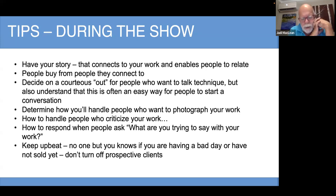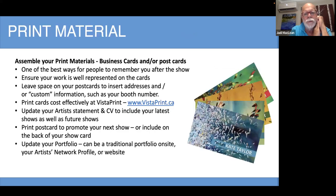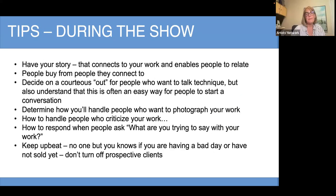And I guess another thing is, do people understand HST? If you sell more than $30,000 of art in a year, in a 12-month period, you have to pay HST on those sales. So you need to have a number for that. And the government doesn't really care if you didn't know you were going to sell that many. They still want the money for that many.